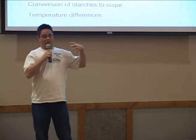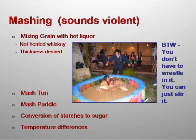Now we need to mash. Okay, so we're gonna mix the grain with water. You don't need to wrestle in it. It's just mixing around, you can use a spoon.